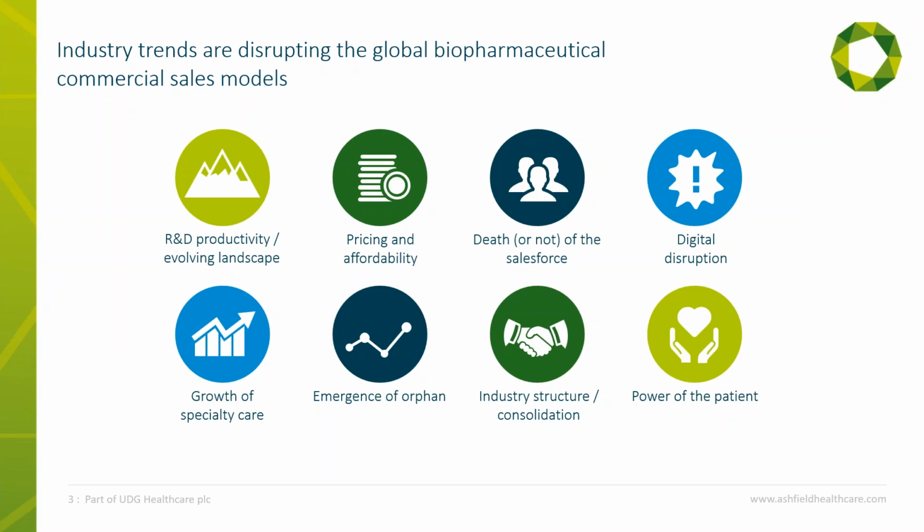In terms of the death or not of the sales force, what we've seen is that physician access and healthcare practitioner access continues to decline. In fact, some units and even some regions and some countries are completely shutting down. I know in China, for example, some hospitals are no-go zones. Some areas in the US are very, very difficult access. And even in the UK, a high proportion of doctors are now difficult to see.